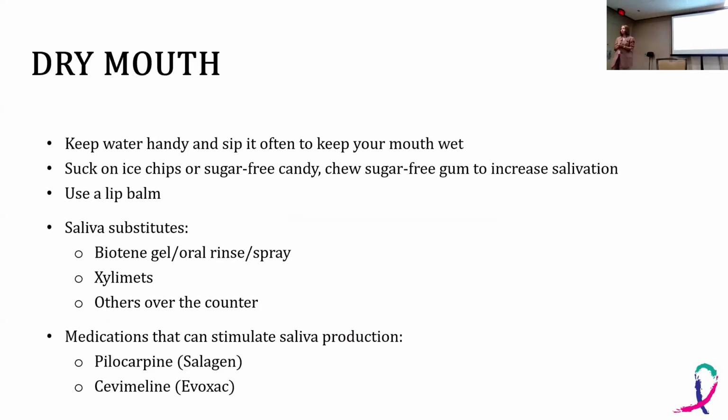The next one is dry mouth, which is another very common side effect that we see with a lot of our chemo drugs, but also in patients that have gotten multiple doses of radioactive iodine. This is something that a lot of our patients have to deal with. And these are just a few tricks that can sometimes help. So make sure that you're drinking water very often during the day to keep your mouth wet, and favor water over more sugary drinks or things like that. And same thing, ice chips, sugar-free candy, sugar-free gum. It's important to keep things in your mouth that are going to stimulate the saliva, but important that they're sugar-free, not full of sugar, because this can dehydrate you more.